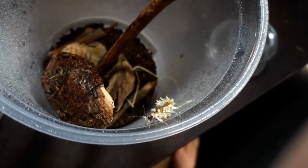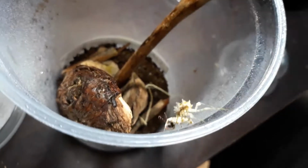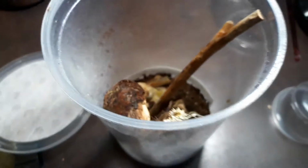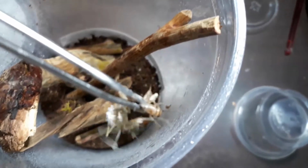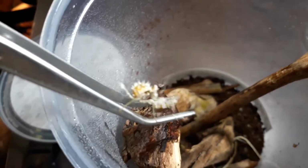So pretty, so pretty. And this guy, I think, is big enough to take down a cricket. So I'm going to offer one and see what happens. Doing this one-handed is the bits. Okay, so let's see if he'll take this. Yes, he will definitely take that. That was a resounding yes.